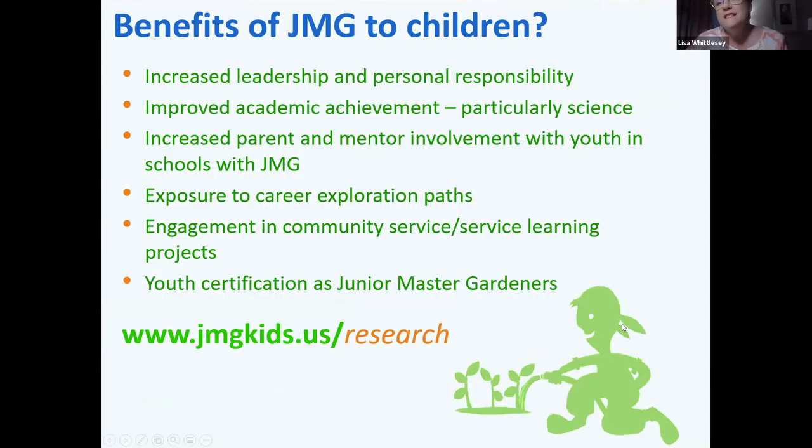So what are some of the benefits of the JMG program? I know I'm talking to a bunch of extension people. We're always asked to validate the impact of our programs, right? And so these are some of the research studies that have been done on the JMG program in general by graduate, master's and PhD students. We had some that looked at leadership and personal responsibility, and academic achievement, particularly in science. We had a student looking at parent and mentor involvement with schools that had the JMG program, and we saw increases in all of those areas.